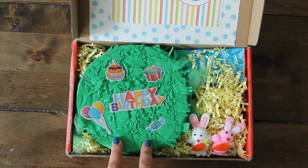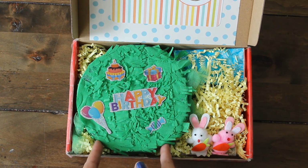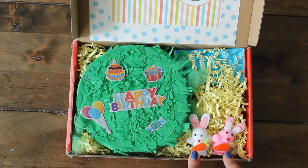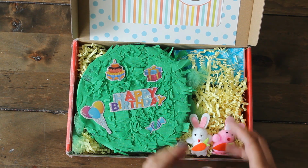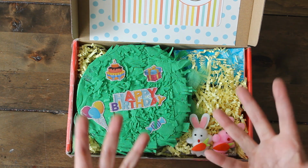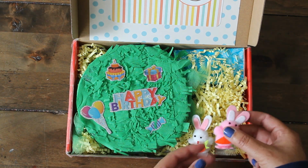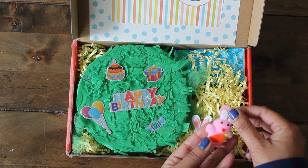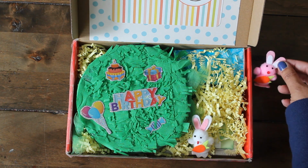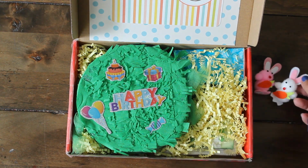But how adorable is this? It says, "Happy birthday." I love that it looks like a piñata. And then I saw these mini little bunnies. They are so adorable. Talk about wonderful little packaging here. I love the spring feel to it, the Easter vibe. That is so adorable. Look at these cuties. Oh my gosh. Definitely going to use that for our Easter decor.